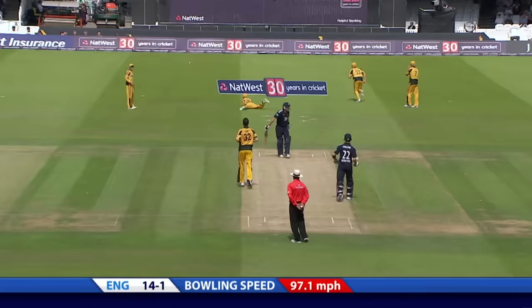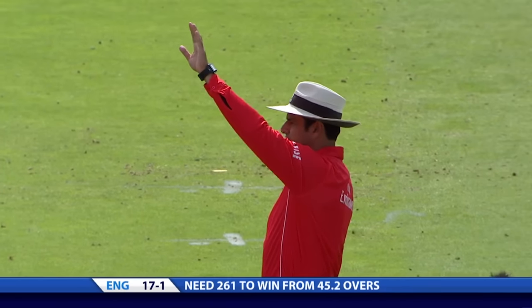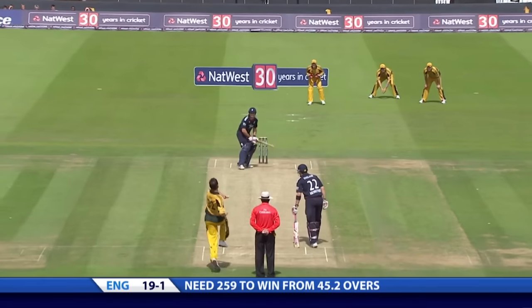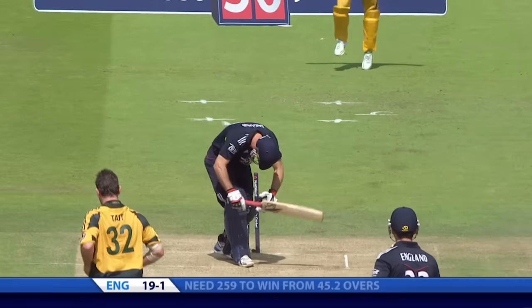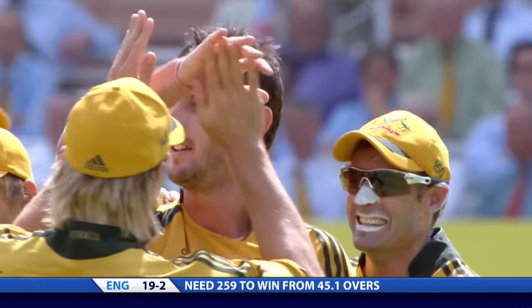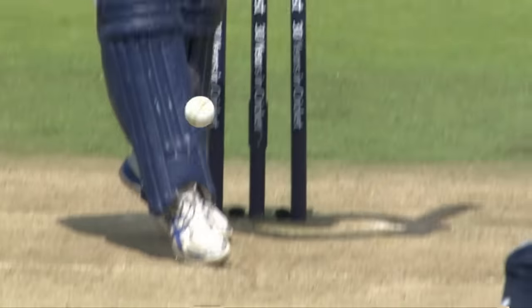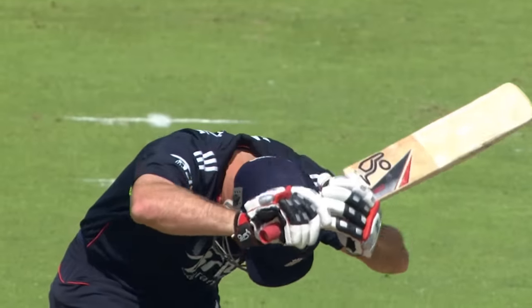Oh. He's up to speed again, Tait. This is thrilling fast bowling. Oh, done him again. Full swinging, 97 miles an hour. Beautiful delivery. Don't send an all-rounder in to do a batsman's job.